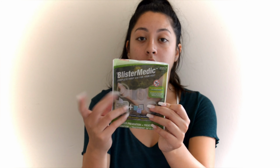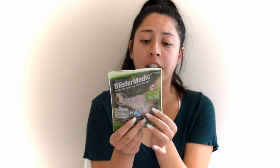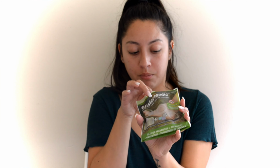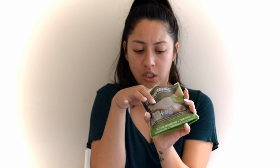Blister treatment, okay? So this is the one that I bought over here. It's called Blister Medic. That's what it looks like. Got this at REI. It came with moleskin and glacier gel. I actually didn't use this very often. I have a lot of moleskin in here. I don't have the glacier gel anymore because I definitely did use that, but didn't really use this one, honestly.